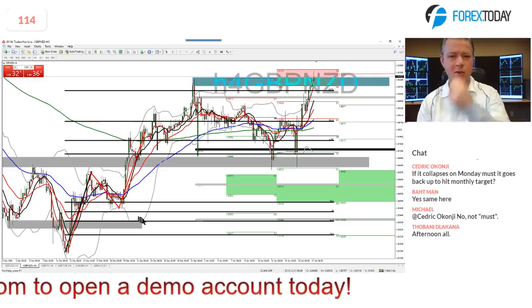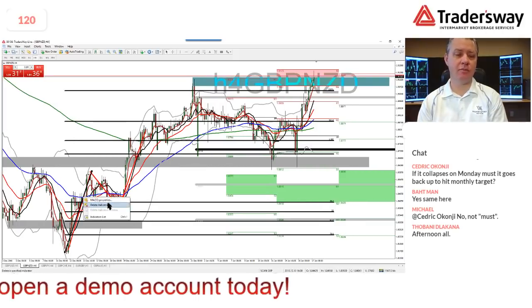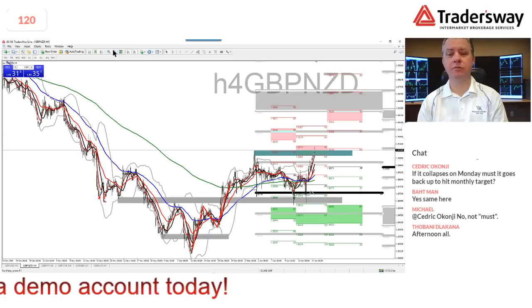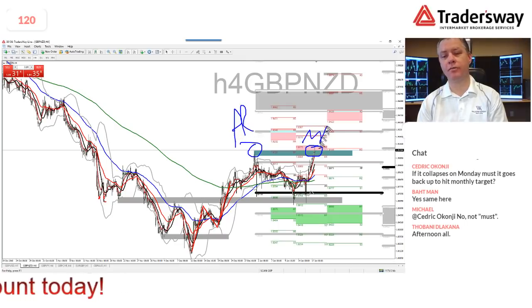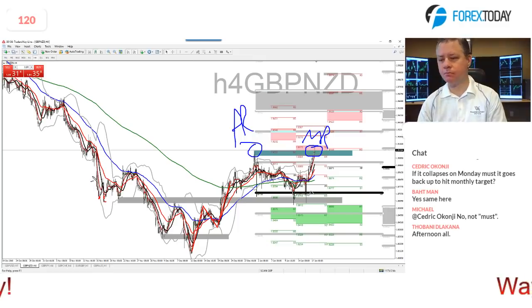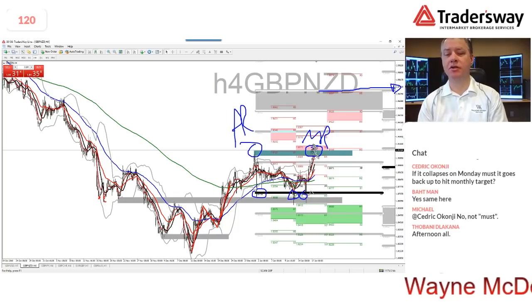Okay, we've run a decent course on this. We're back up to the 200 fib level. Now what? Well, once again, you're at price resistance and you're at market resistance. This is PR, this is MR. Should you buy? No. By the way, the ultimate target is right here, and that's set by this. Okay, but is this now a time to buy? No.